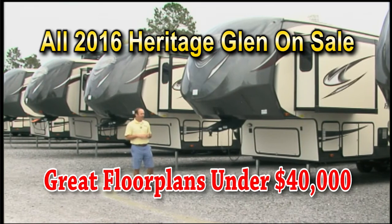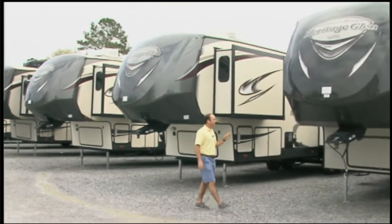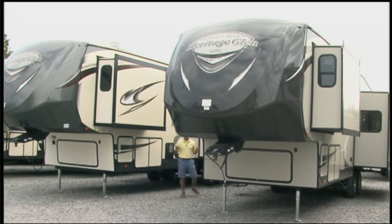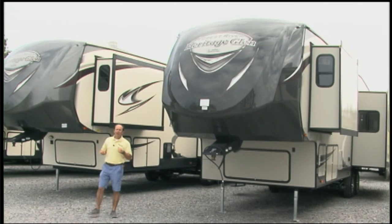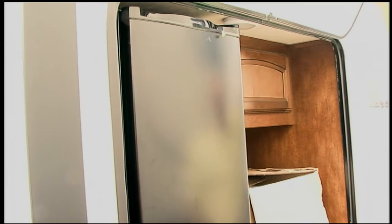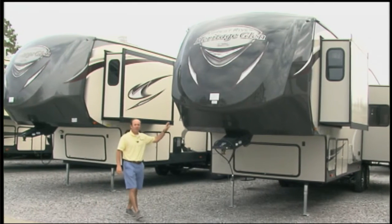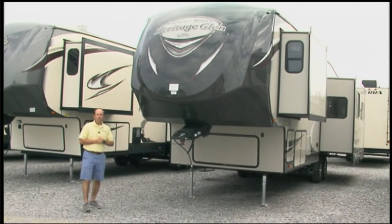Just walking down the aisle here, I do want to mention this little unit. I'm going to read the number off the side because I haven't memorized it. This is the 276 RLIS. We're going to start out on this one on the inside, but I just wanted to point out that this is a non-bunkhouse unit with an outdoor kitchen. As we get inside, I'll show you the sale price, but we're taking $20,000 off the MSRP on this one, and that puts it priced at $35,333. And we'll walk in and take a look.